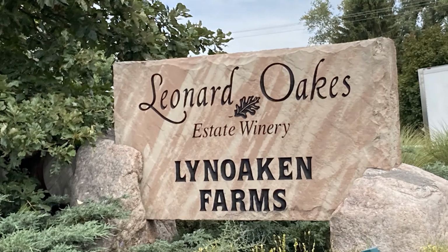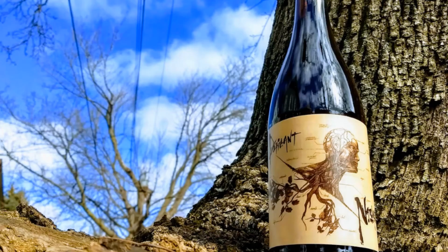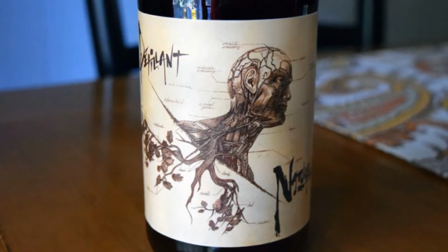Another stop along the way was in the Niagara Escarpment. I went to Leonard Oaks Winery. Jonathan Oaks is the winemaker, and he is making a Riesling Pet Nat that is off the charts. Beautiful aromas of green apple, tropical fruits, great acidity, lovely sparkling bubbles, a fantastic wine. You got to try it.